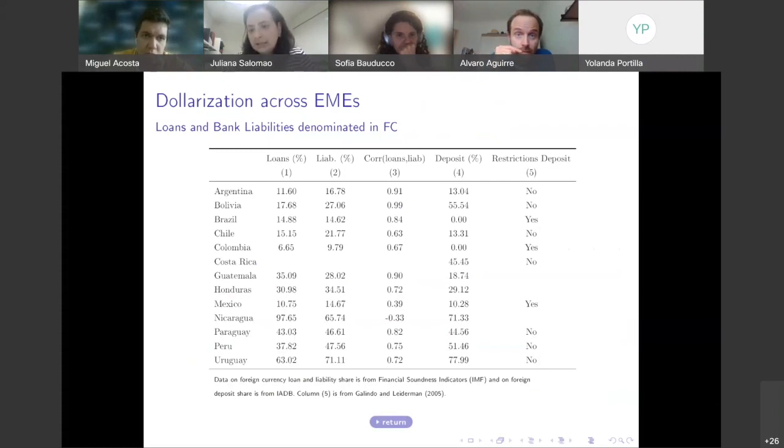Local, meaning it doesn't need to be local, it can be a foreign bank in the country. Okay. Yeah, so I don't know if it's exactly compatible, but yes, this is the idea. Here we have much more disaggregated data, so we can tell.